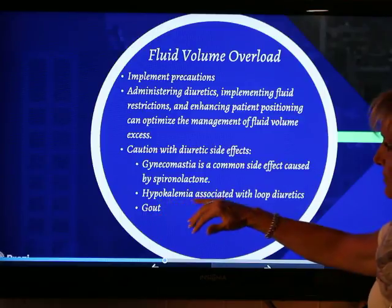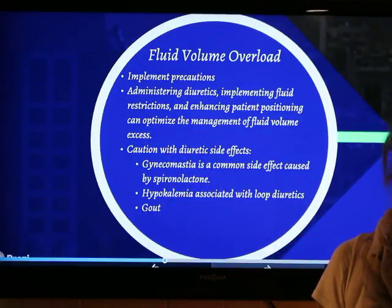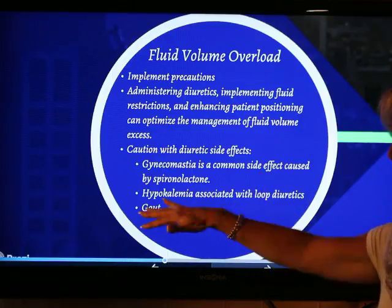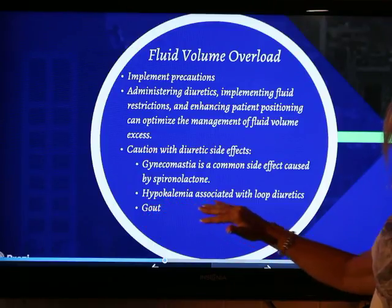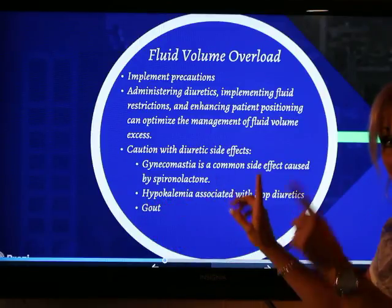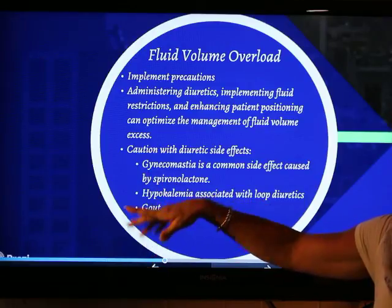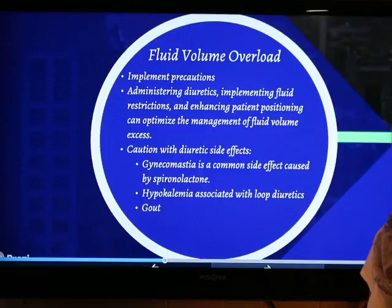And if you have to take your patient off spironolactone or Aldactone and put them on a loop diuretic, now you've got to be also careful about hypokalemia. And remember, your potassium needs to be between 3.5 and 5. When it gets less than that, we're looking at hypokalemia. So if they're on a loop diuretic because of fluid volume overload, always check their potassium. And if their potassium does start getting low, you better put them also on cardiac monitors because their heart is not happy with low potassium levels.